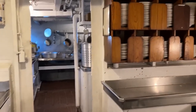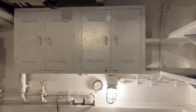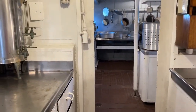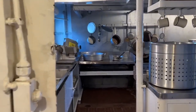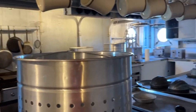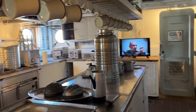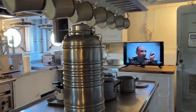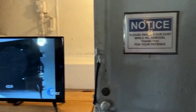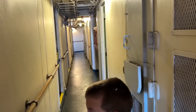I've always wondered what the galley looked like in the actual ship. Look how tight these quarters are. There's a sink. Look how tight this is. Got another sink. Another secret entrance. Okay, wait just a minute. We've got videos all over the ship to tell us how the ship was made and all sorts of different things. And Liam found another secret entrance. People are sleeping.